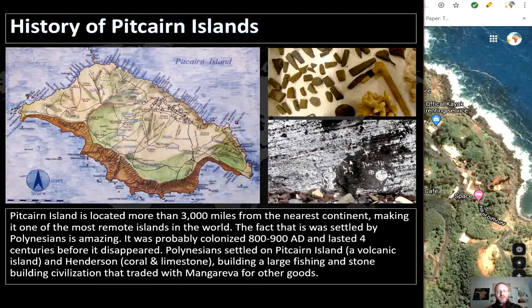Now, this picture here is a pictograph carving by early Polynesian settlers, which would imply that they may have created some early form of handwriting, which goes against earlier claims by archaeologists that there was no formal writing form in the Polynesian culture.